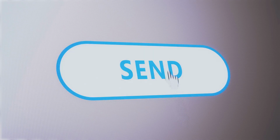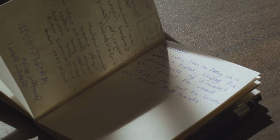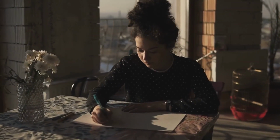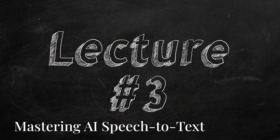So, the next time you're working on a piece of writing, don't hit that send button without first letting Microsoft Editor work its magic. You'll be amazed at the difference it can make in the clarity, conciseness, and overall impact of your words.